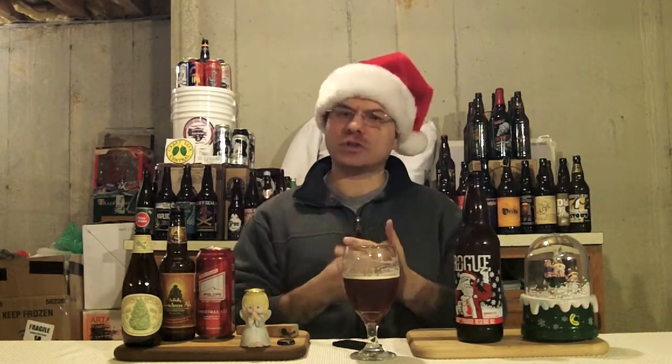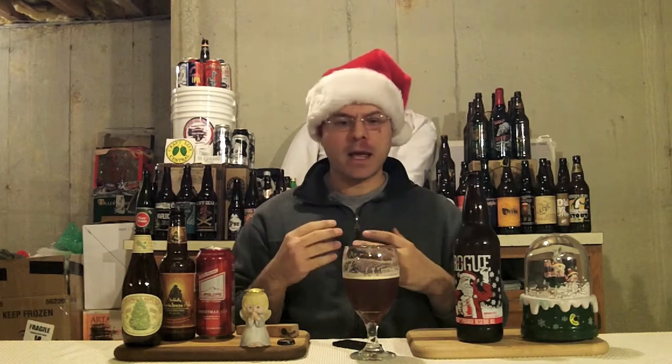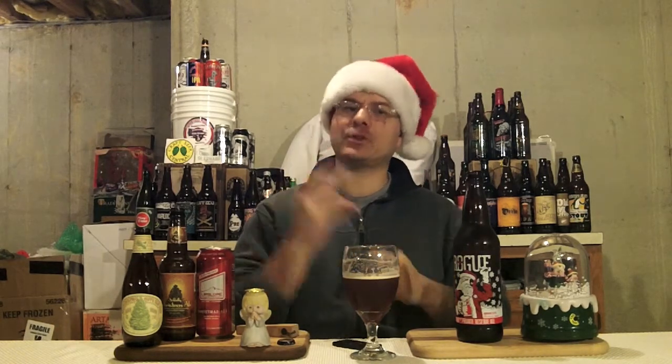I mean, the alcohol is totally hidden. It's got a nice mouthfeel to it, like a medium mouthfeel, nice and coating, and it's a pleasant beer to drink, even after 2 years in the cellar.